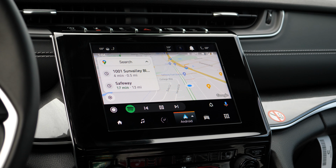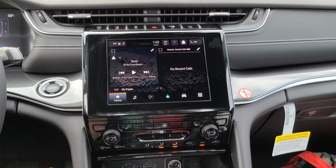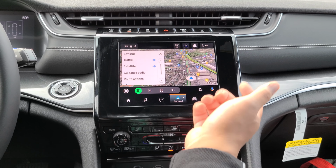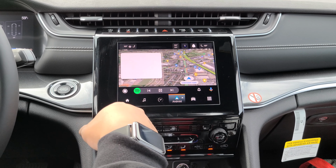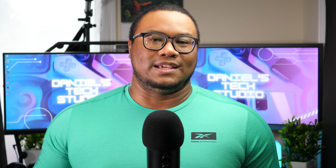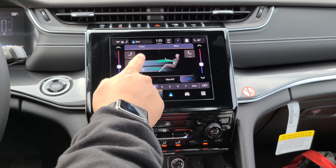I don't think even I have enough devices to plug in here. Only an 8.4-inch screen, but it has the latest Uconnect 5.0. Android Auto and Apple CarPlay are standard and wireless, which is crazy. I didn't know that was a thing. The bigger 10-inch screen is only available on trims higher than the Altitude, which really sucks, but the 8-inch doesn't feel like a penalty box.